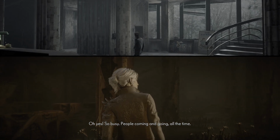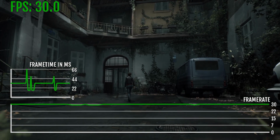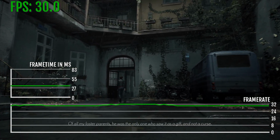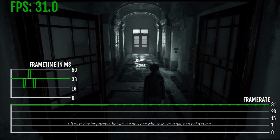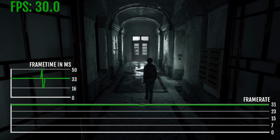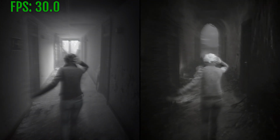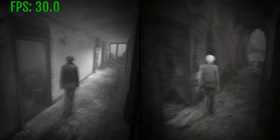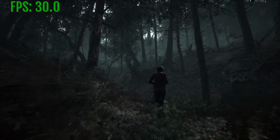In terms of the frame rate, the game's locked at 30 FPS. In all the scenarios I looked at, the frame rate was pretty consistent, so it holds really well. Now I know what you're thinking, why not 60 FPS? Well, I think the developers decided to lock it at 30 to avoid any optimization issues on the consoles. And the style of this game, it's not fast paced, so having a consistent 30 works just fine.